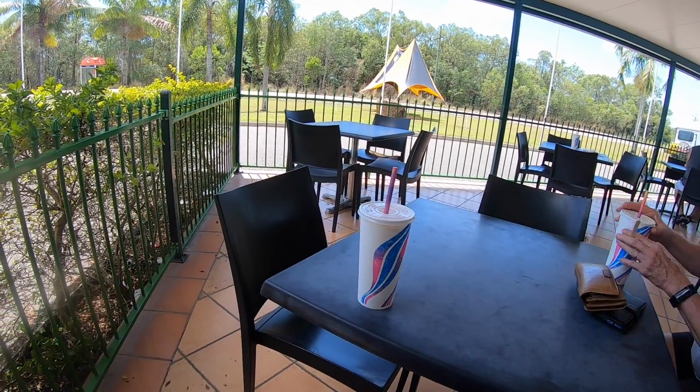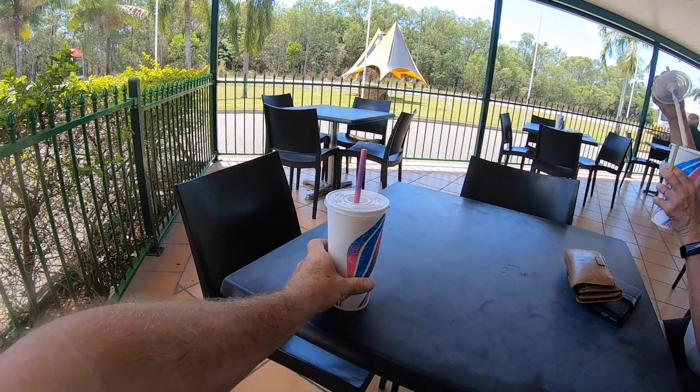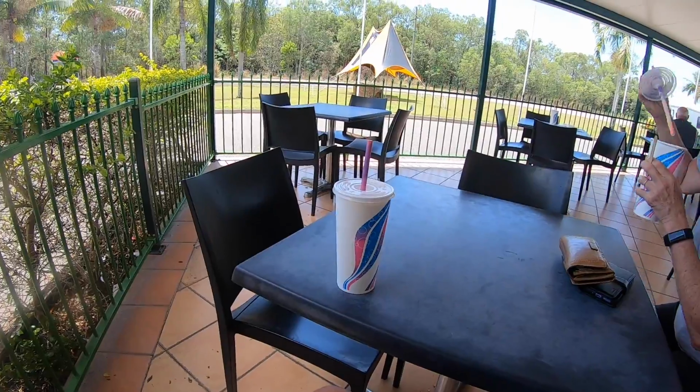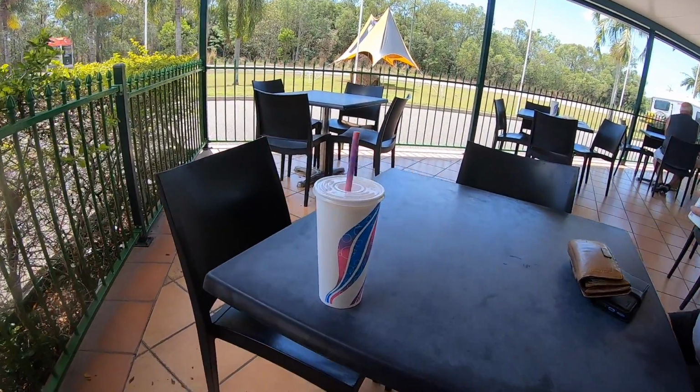A single scoop ice cream, $5.50. Smoothies, $9.50. We got tubs of ice cream here too. So that's Keisha Fancy. Grab one of those.